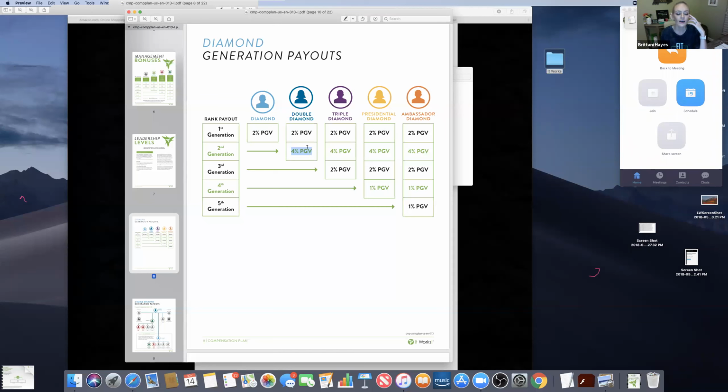You personally enrolled those diamonds. If you have someone go diamond underneath you and you did not personally enroll them, you don't make anything unless you go double diamond. So it's super important you go double. But if you were double diamond and you have a diamond underneath you that you did not personally enroll, you get 4%. So you get 4% of their entire volume. The enroller who placed them under you gets the 5%. So let's say I enroll Tabitha and I put her under Cara, and Cara goes double diamond, Tabitha goes diamond. Cara is going to get 4% off Tabitha's volume. I'm going to get 5%. Does that make sense? And then because I personally enrolled Cara, I'm still getting 9% off her entire volume outside of Tabitha.